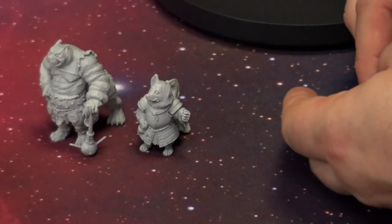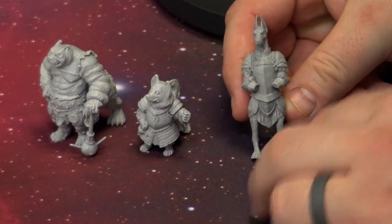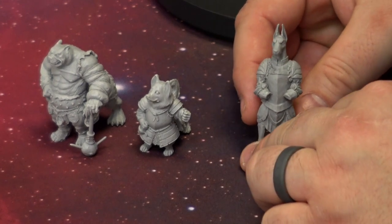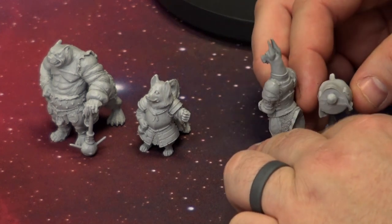No, I have one here, Justin. Just in pieces. Right, so this one here, I'll show you on the camera. Yeah, that's the one. Amazing, Justin. Look at him, he stands proud and tall. Oh, Doberman Knight. There you go. Let me stick his butt on, Justin.